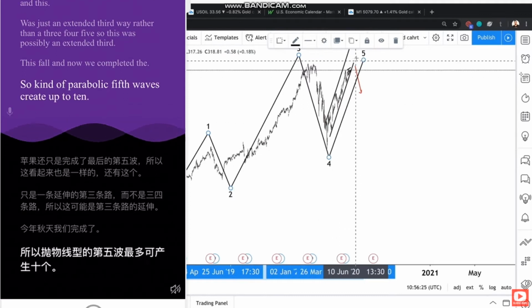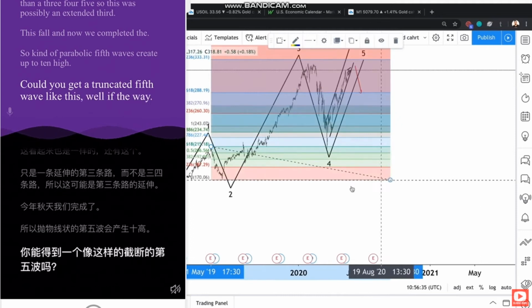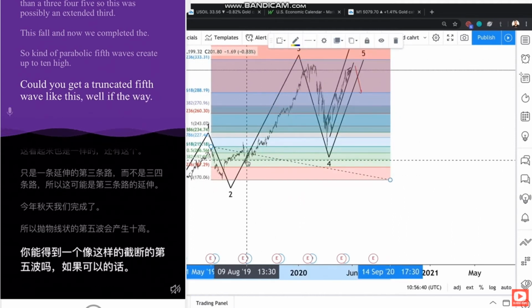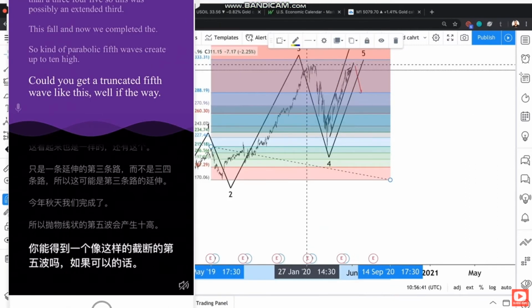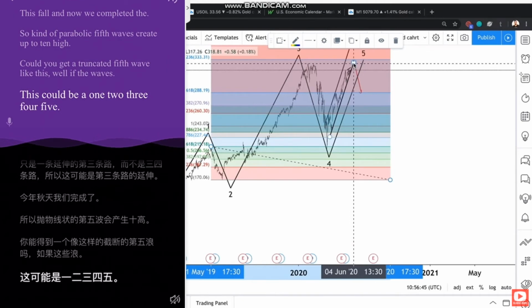And could you get a truncated fifth wave like this? Well, if the wave 3 was overextended, like potentially this could have been, so this could have been 1, 2, 3, 4, 5, so third wave up here, very overextended, then yes, you can get a truncated fifth wave.